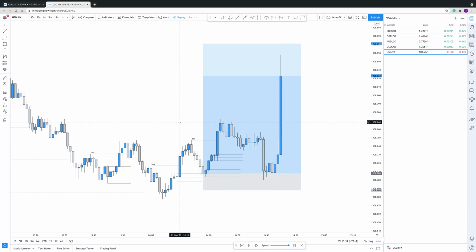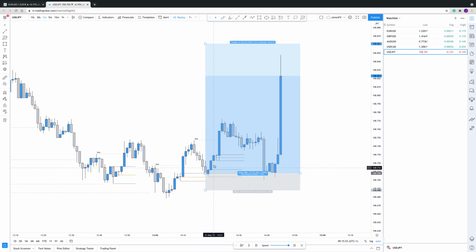Now for me, and what I've tested, is I would always take the extreme. So what is the extreme? Well, it would be the lower order block, so down here. This is the one I would take over this higher one. Now the reason being is it's just what I've had more success with.